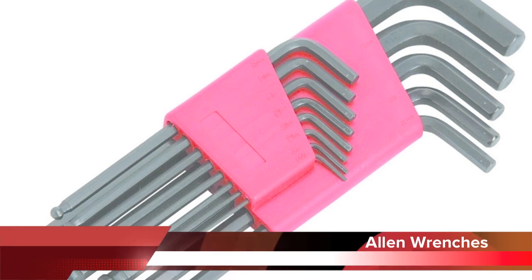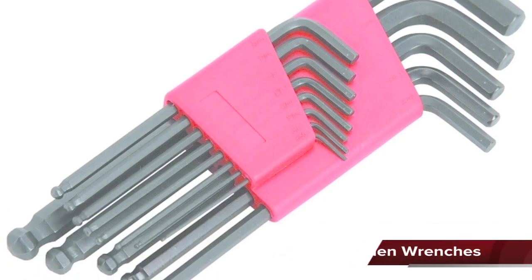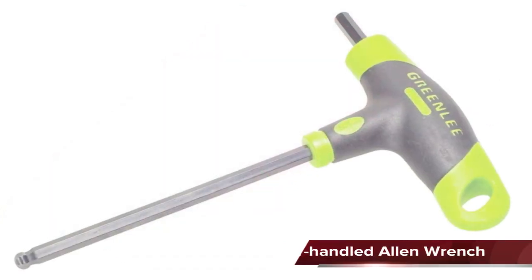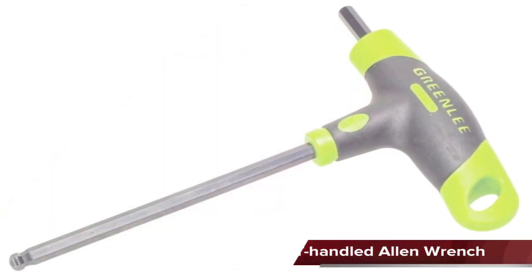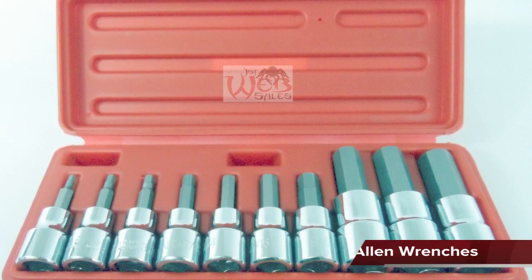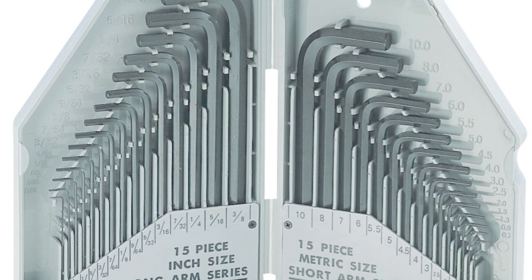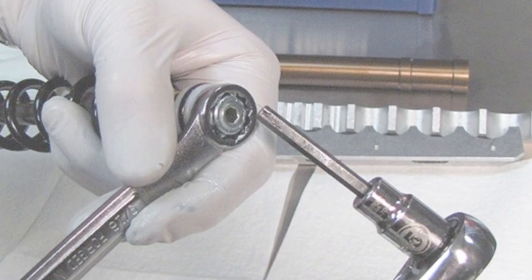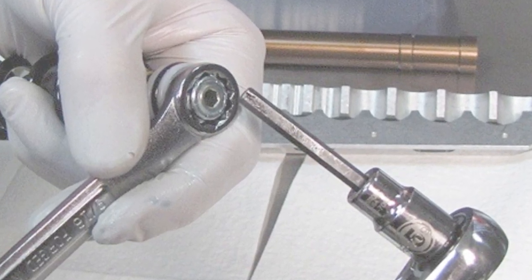Allen wrenches are used to remove and install hex socket head screws or bolts. They may be angled, straight with a T-handle, or come as a socket wrench. They come in metric and standard, and interchanging the two will cause damage to the screw or bolt. The correct size Allen wrench will fit without any play.